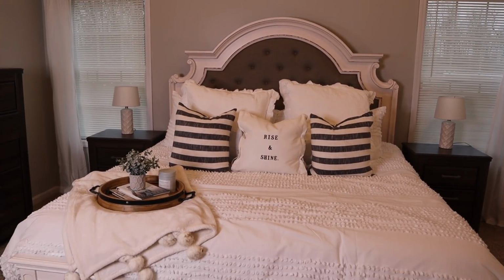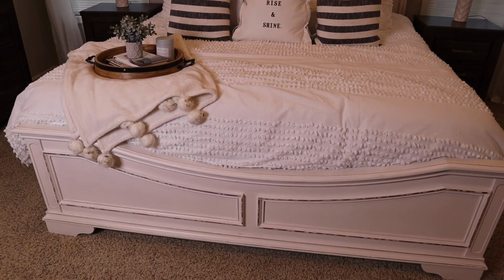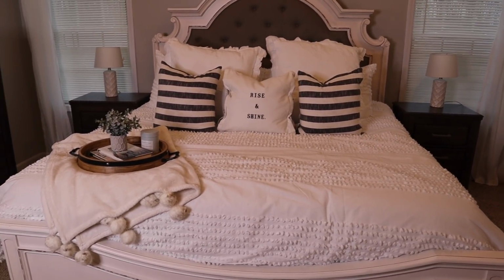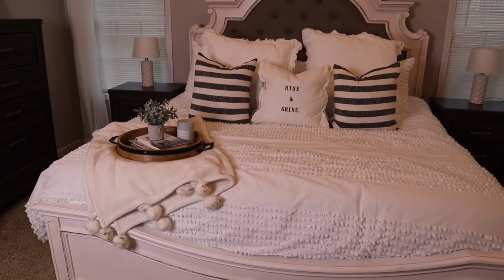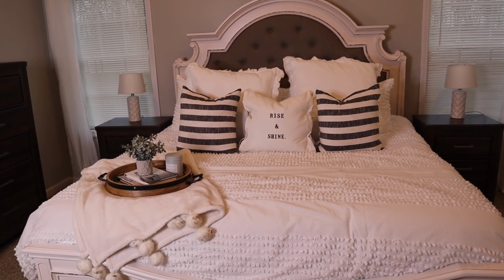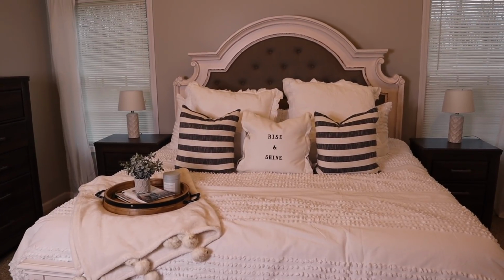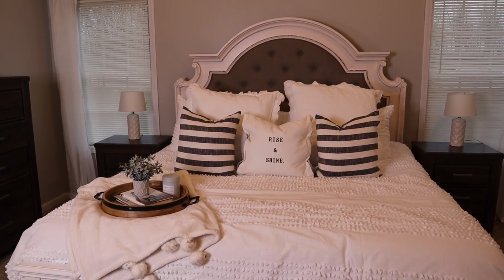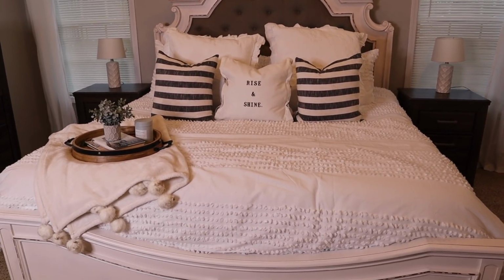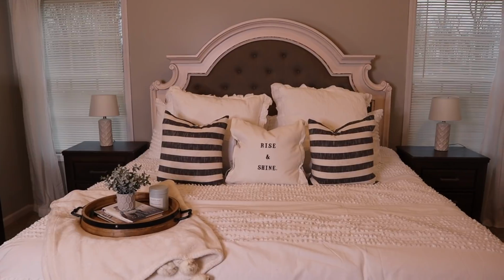Okay, so here is the bed frame and the new bed that we've gotten. I'm going to share all the details about the bed itself, like our mattress, in an upcoming video. I'm so excited about it. Before we had this bed, we had a queen size bed and this is a king, so it is so much more roomy and comfortable. I love it. We both do, but I wanted to share how I've styled it.